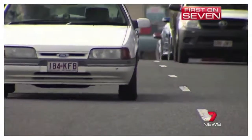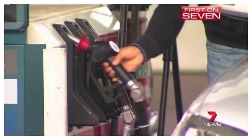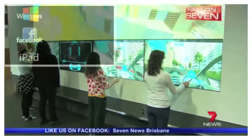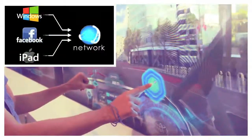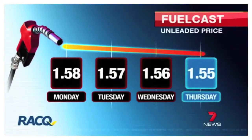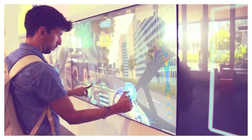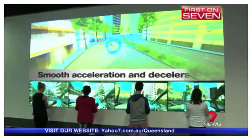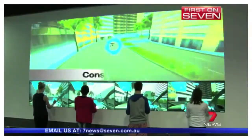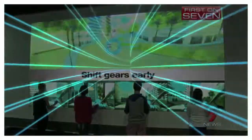Its main goal is to inspire people to make better use of their fuel consumption by teaching them better driving habits. The best thing about iCO₂, which is freely available for play on the iPad, Facebook, and now here at the Cube, is that it can teach you how you can drive down your petrol bill just by learning to drive in an eco-friendlier way. These include smooth acceleration and deceleration, avoiding braking suddenly, keeping your speed constant, as well as shifting gears early.